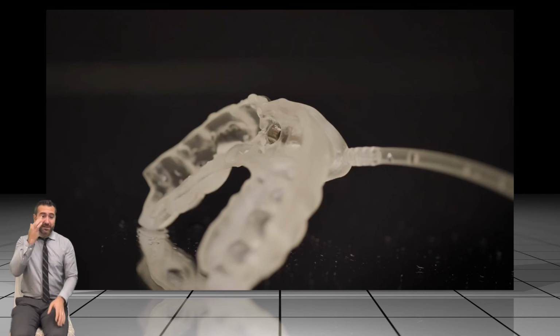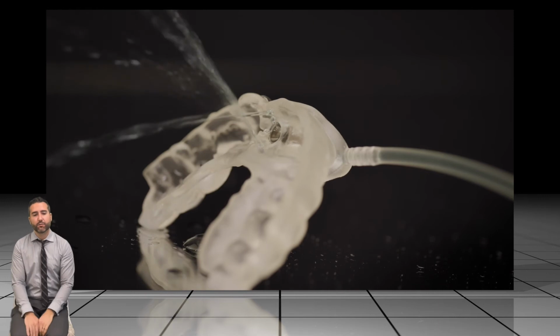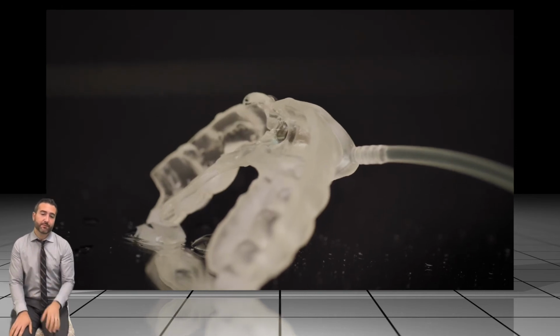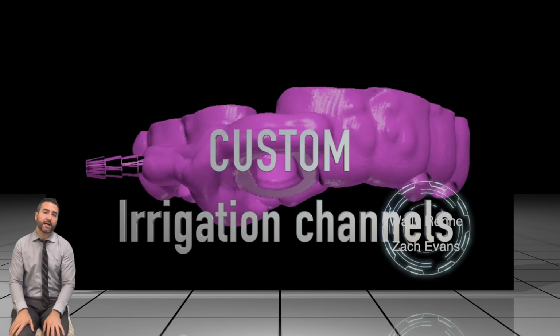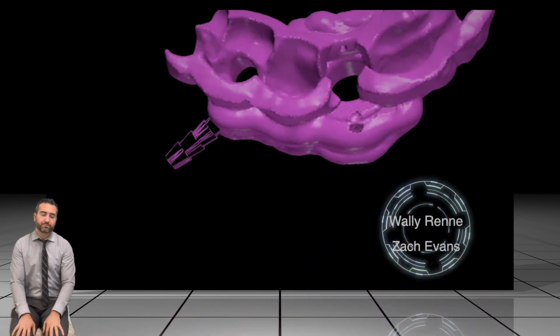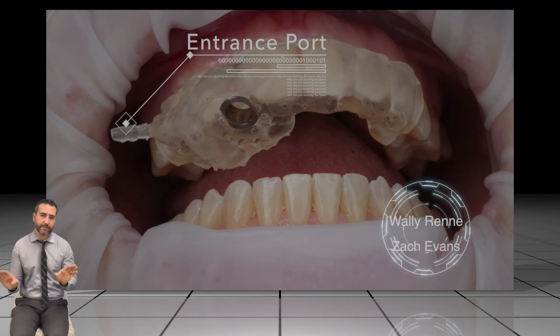And 3D printing, of course, is not just about doing the status quo. It's about being innovative. One thing that we're doing is adding irrigation channels to 3D printed guides. So we could 3D print these channels, and when you step on the rheostat of the implant drill in the handpiece, you could get irrigation fluid pumping through the guide, cooling the osteotomy site and the drills. Here we could see these channels going through the surgical guide. We basically just put a little tube up to that entrance port there, and we don't have to think about irrigation.